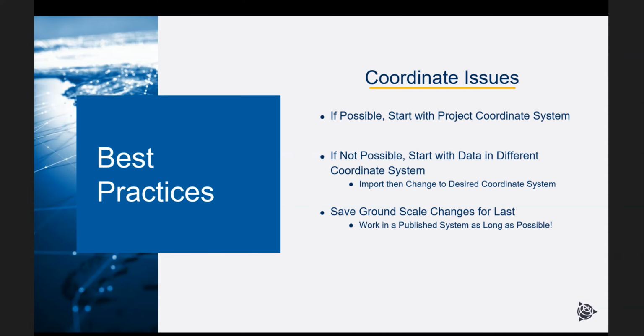If you're having to work with ground scale factors, we do this a lot with departments of transportation. They want things using a ground scale factor quite often, or at least in Tennessee, they will provide you a ground scale factor for that particular project. Save that for last. It is true, you can bring that in first. You can bring everything in on the ground scale system. Trimble Business Center will handle it. It will move forward. But if you ever turn on the background map or look at your latitude, longitude, all that's going to be wrong. It's going to be off by whatever the scale factor is.